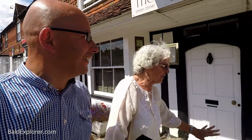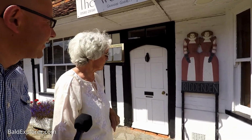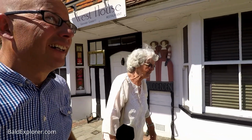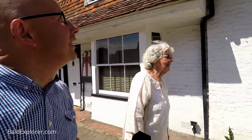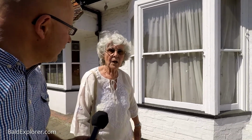This was a boarding house. Two sisters ran it. Not the two sisters who are there, not the twins. They're the Biddenden twins. They're our twins, which we're noted for. How wonderful.